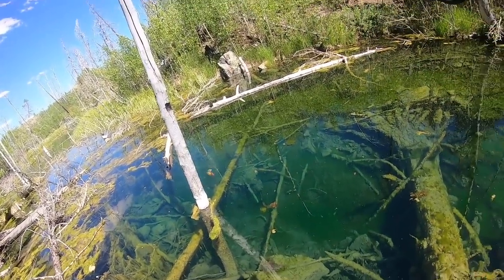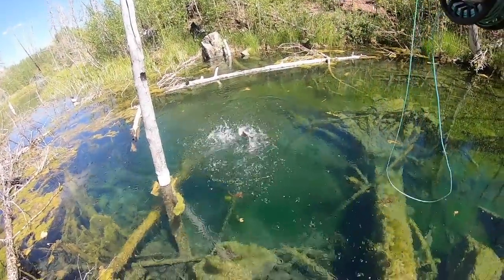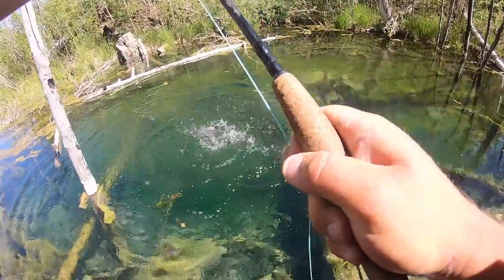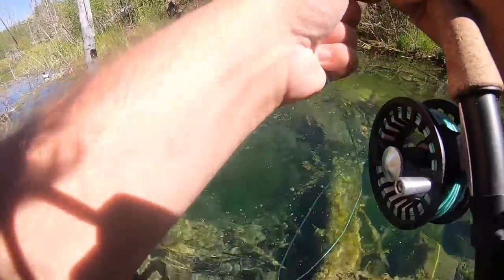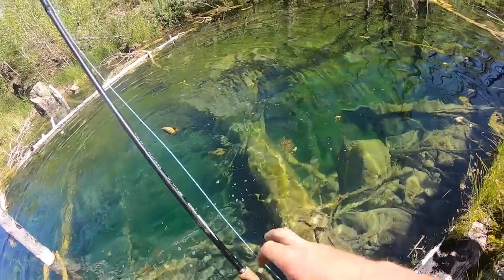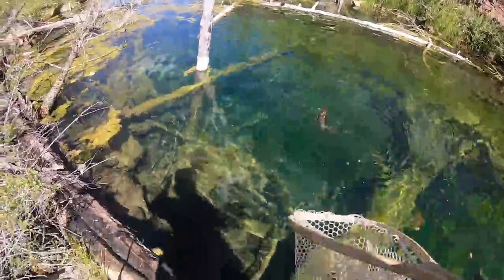Got him. Got him. Got him. On the balanced leech. Again. The beautiful tiger trout. I was just about to head out of here. I'm not even kidding. Yes. Yes. I was literally about to call it for the day.